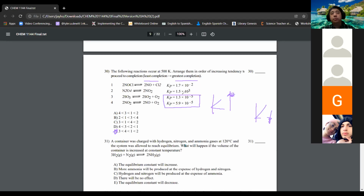You know that one of these two is going to be the least. So the 1.3 is the least, and then it comes 4. Right, so it's 3 and then 4. And then over here, we know that 2 is going to be the most complete, so it's going to be at the end. So this is our answer here.